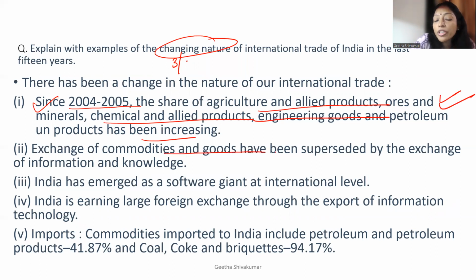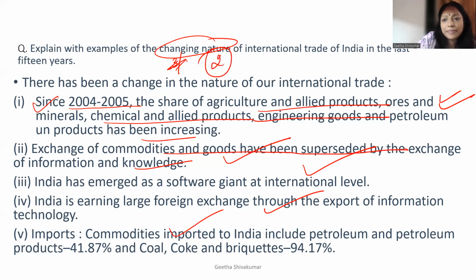Second, exchange of commodities and goods has been supplemented by the exchange of information and knowledge. ये भी ज़्यादा हुआ है. Software increase हुआ है. IT industries increase हुए हैं. Export of information technology increase हुआ है. Then imports increase हुए हैं. So we can say that the nature of international trade in India has changed. This question can come for 2 marks.